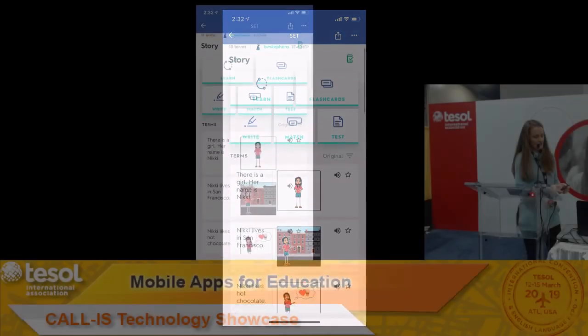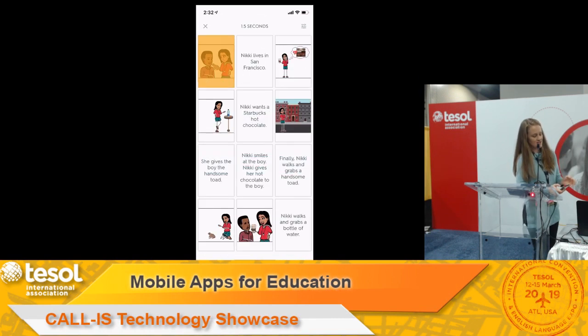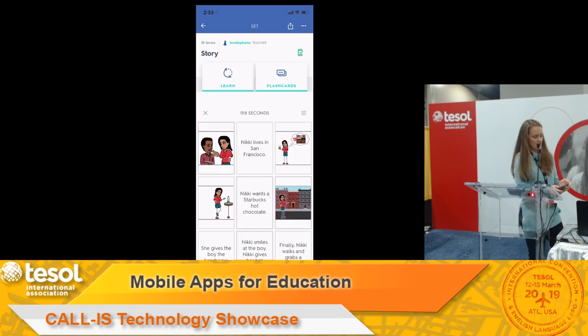So the other thing we do is the matching game. I tell my students I will touch this and I'll say the first student will always take the longest because everyone's learning. Everybody has to read all of those sentences. And then they touch it and they tell me which one to read. They read it to me. And it's awesome because they're reading over and over again.